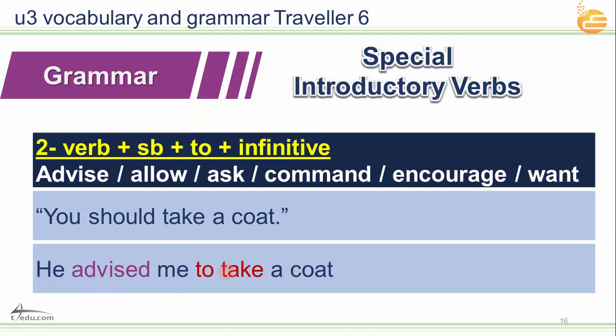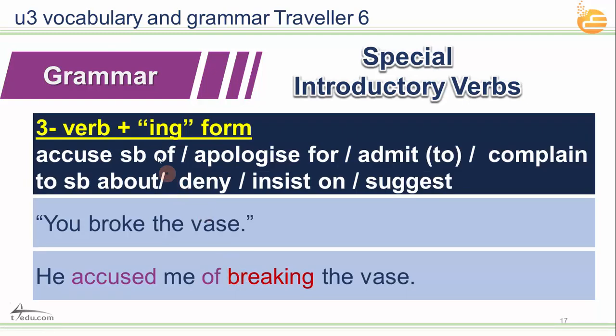He advised me to take a coat. So we used advise because the meaning here is about advice. You should take the medicine. He advised me to take the medicine. More examples. Now with verbs, they also come with the ing form.